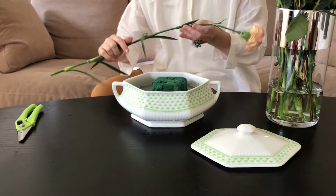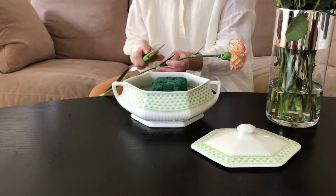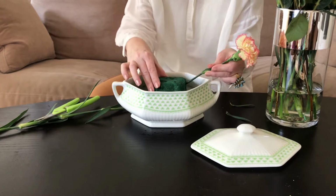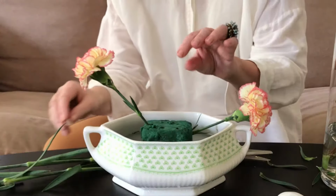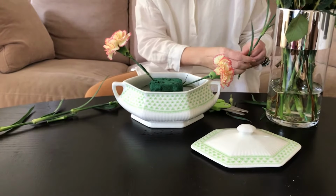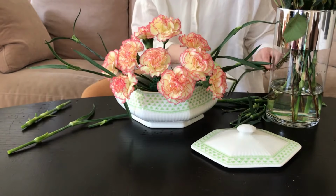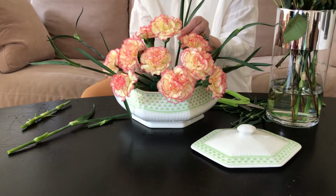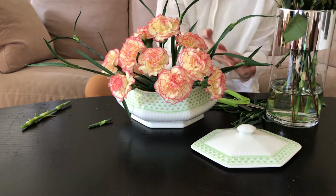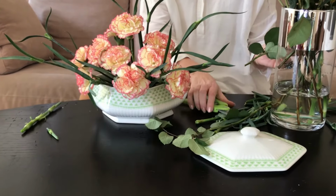The stems on the carnations are long, so I'm going to cut them down. But don't worry, I'll be using the foliage too. I'm just cutting the stem off between the pretty leaves. Now for the roses.